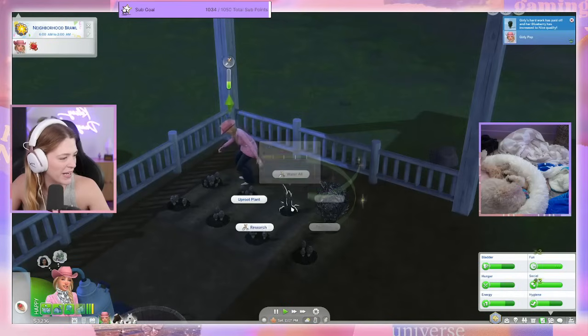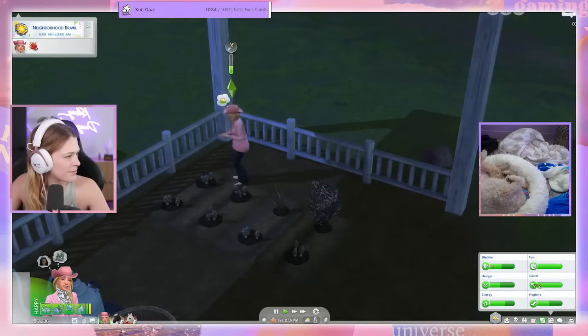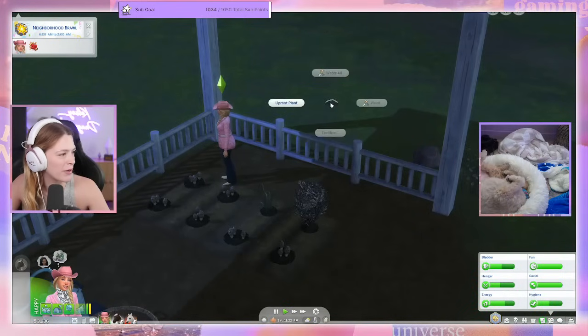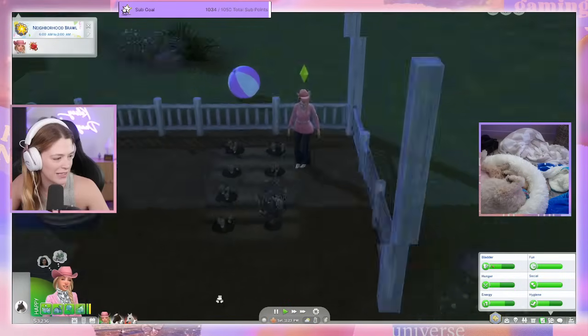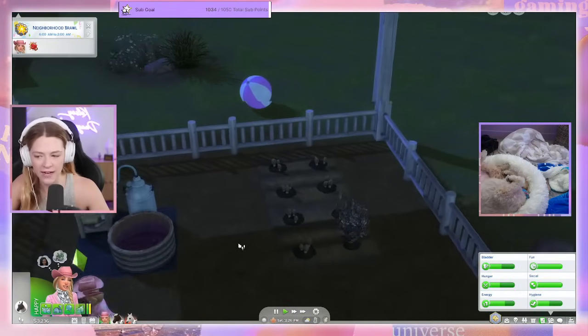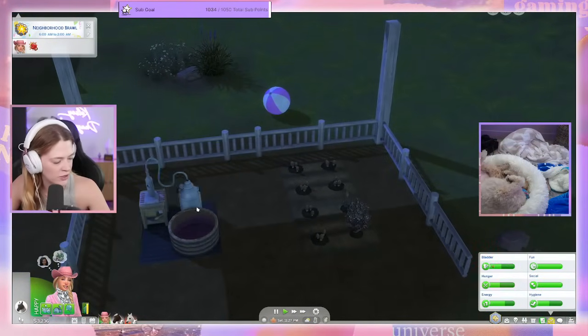Ooh, our pineapple plant is working out. And yet the apple tree is still in season, but angry. I don't know what that deal is. It's fine. Build after she sleeps. Okay. Well, let's craft some more nectar since we have a little bit more energy still.